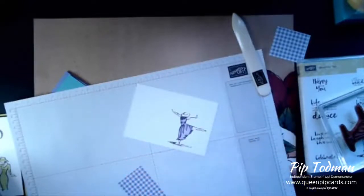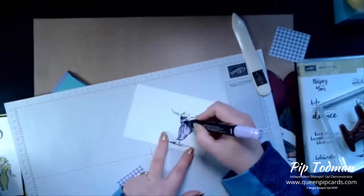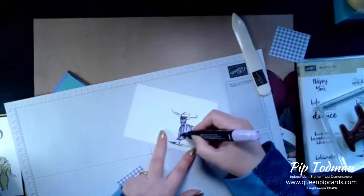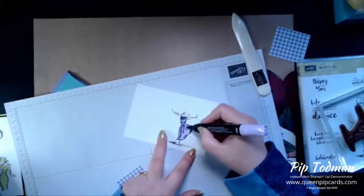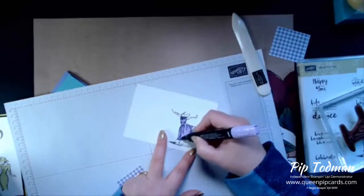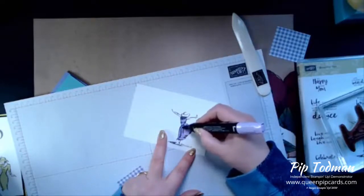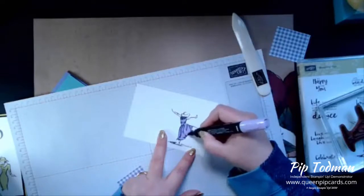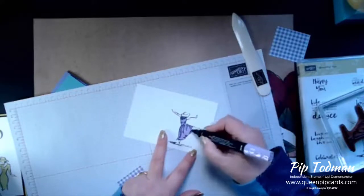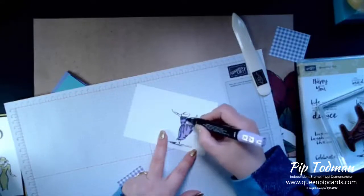Okay, so go back in with dark and then I go back in with light again, and then I'll just do circular motions, blend it in. And you could just leave it like that, it doesn't actually look bad like that. But if you go back in with some light, you can just blend that in. Blend, blend, blend, blend. And you'll notice that the inks blend as they dry. They might look a bit blotchy as you go, that's what I'm trying to say, but once they dry, they're beautifully blended.